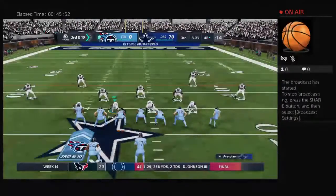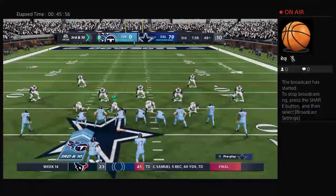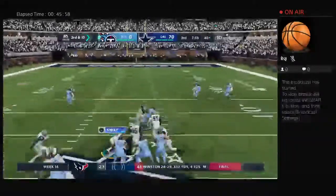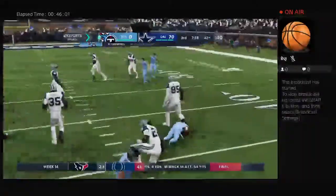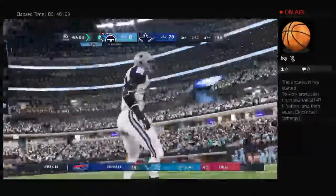And look at this, it's a fake. Oh, but this is going to backfire as it's intercepted. Picked off at the 25. And the return here is stopped at the 35-yard line.